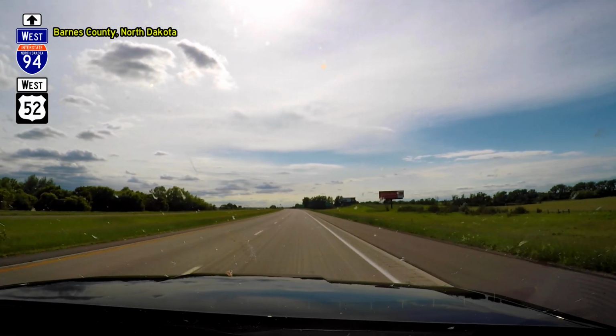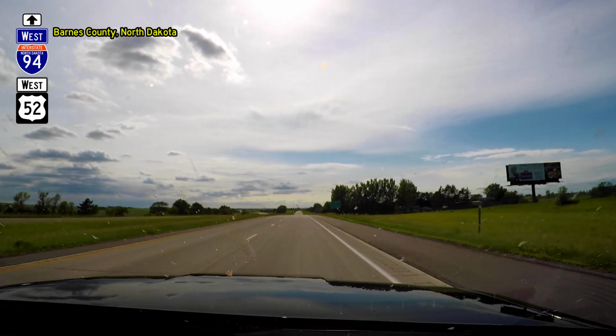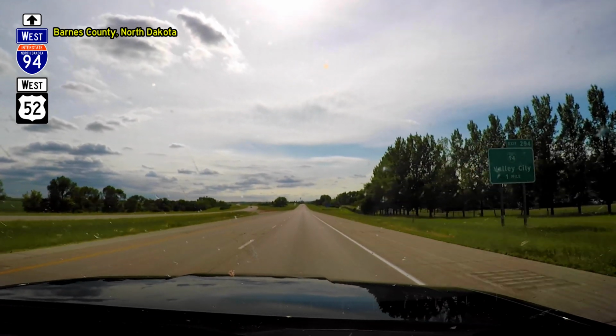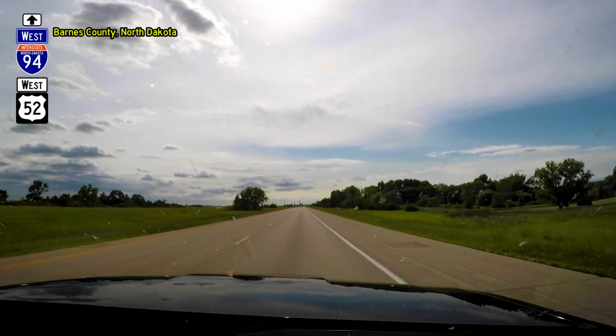Today we're on I-94 heading west in Barnes County, North Dakota. We're going to be taking a short detour off I-94 to get some glass cleaner to get the bugs off the windshield.